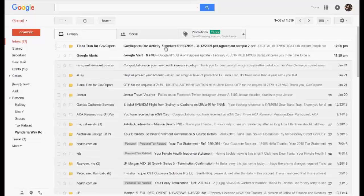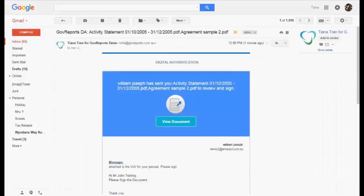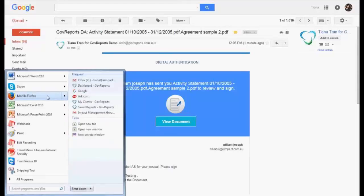So now I'm going through here. I'm pretending that you've got to switch the hat. I'm now the client who is supposed to sign this document. If you are sending to yourself, like in this case, and you want to view this document, unfortunately we have to go through another browser, because you can't have the application open in the same browser and on the same computer as a sender and as a recipient as well.